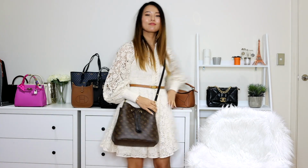I bought this back in 2017 from the Sydney George Street Maison store. I had the most wonderful experience with a really lovely SA. The interior is in the black microfiber lining, and even with all of the Louis Vuitton price increases, I feel like the Noé Noé is one bag that is really worth the price point. When I got it, it was around 1,800 Australian dollars. Right now, I know it's about 2,500 Australian dollars.